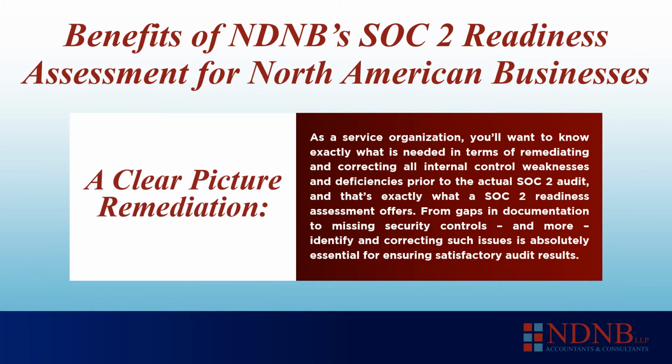Let's talk about a clear picture for remediation. As a service organization, you'll want to know exactly what is needed in terms of remediating and correcting all internal control weaknesses and deficiencies prior to the actual SOC 2 audit. So that's exactly what a SOC 2 readiness assessment offers. From gaps in documentation to missing security controls and more, identifying and correcting such issues is absolutely essential for ensuring satisfactory audit results.